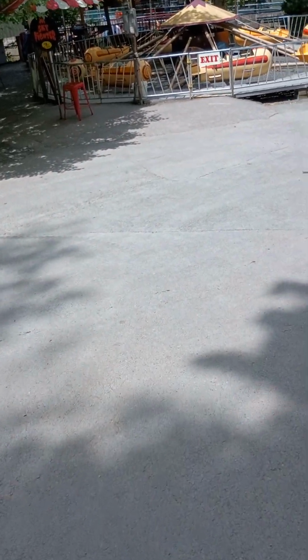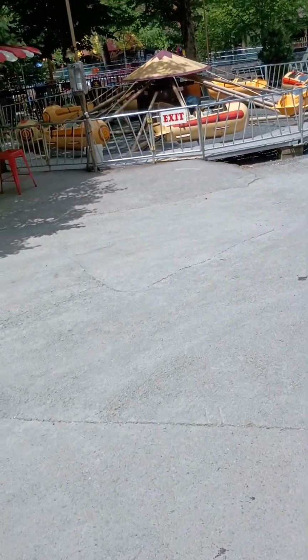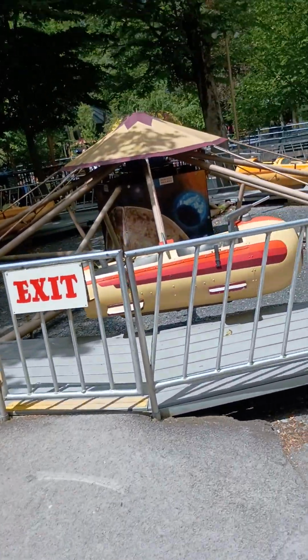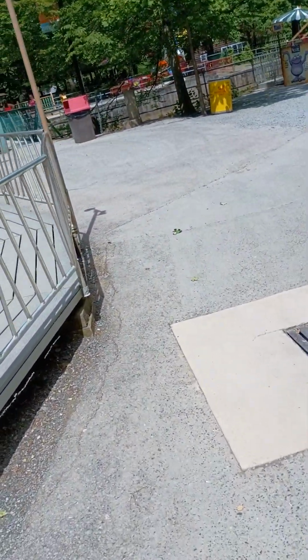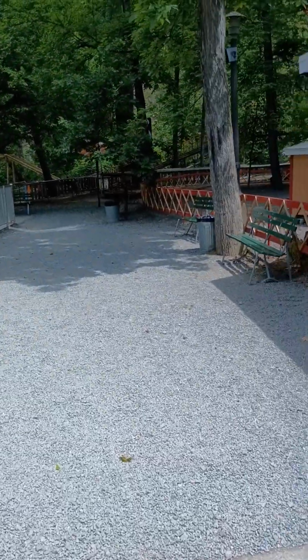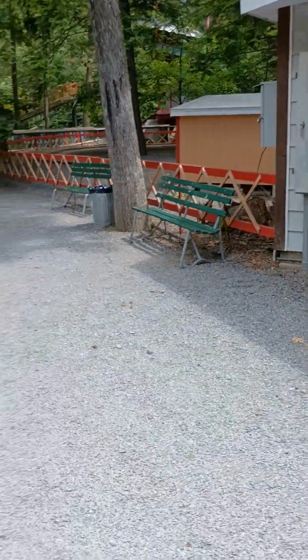But it was in a different spot. I think it was over here where the fly fighters, or the sky fighters, are. So over here they have the frog hopper, which I haven't seen around much either. Then they have the sky slide, which hasn't been around much either. Hasn't run since 2000.